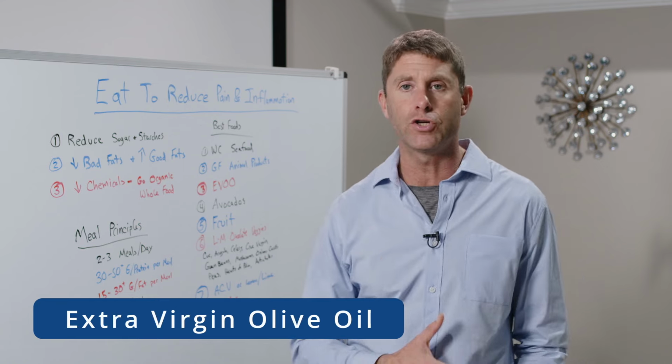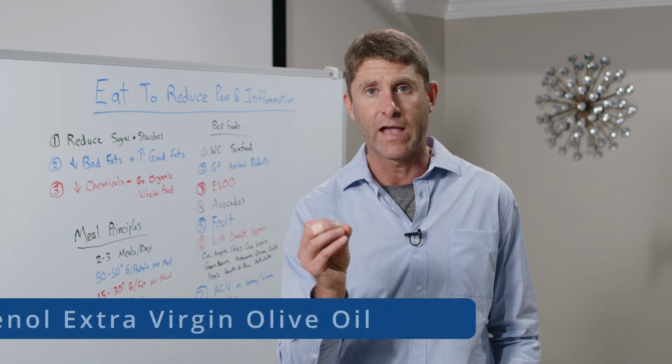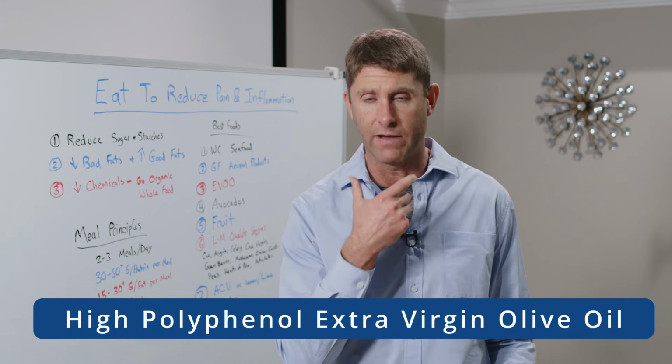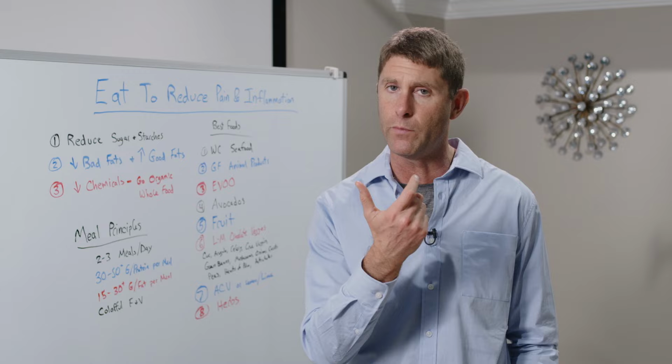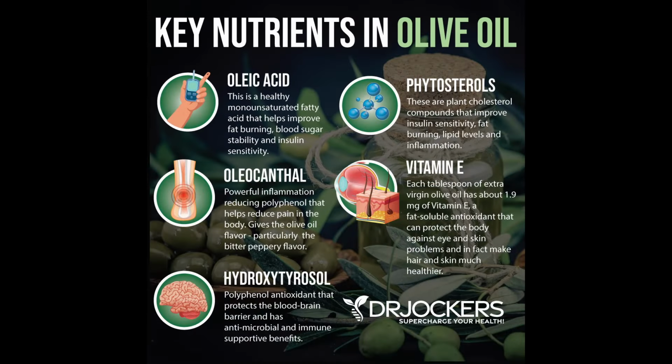Number 3, extra virgin olive oil. One of the most powerful anti-inflammatory foods you could put in your body is a high polyphenol extra virgin olive oil. It should have almost like a bitter, peppery type flavor to it. That's the polyphenols. That's where the real anti-inflammatory power comes from. There's a couple polyphenols in your extra virgin olive oil. Oleocanthal is one. That is called nature's ibuprofen. It is really powerful at downregulating inflammation and pain in the body. There's another one called hydroxytyrosol. That crosses the blood-brain barrier and has great benefits on reducing inflammation in your brain.